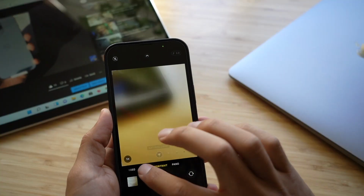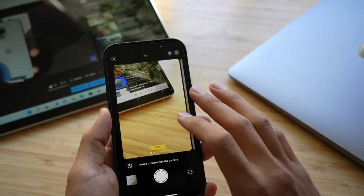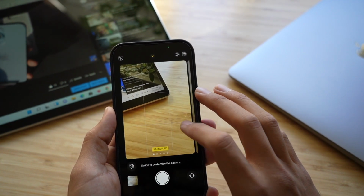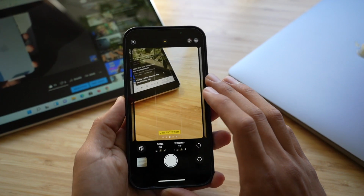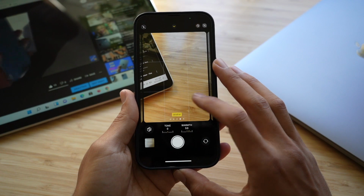But I will say one thing that I know Apple will eventually come out with a software update on is the macro mode on video, and then also just when it comes to taking stills, when you zoom in really close on a subject. I do not like how it does it automatically for you. I'd rather manually do that because it really glitches out right now, especially if you're trying to take a macro photo of, let's say, a plant or some flowers, things that are moving a little bit. It doesn't know what to focus on.